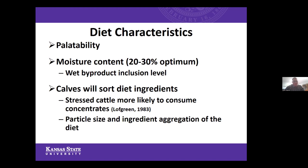And so I think that's one of the reasons we also see some popularity, and many producers will often use some sort of a pelleted starter type product on calves, and those can work quite well and really alleviate some of these problems, where we can get a fairly high quality diet in front of those calves, but at the same time, once again, taking some additional steps to make sure that those calves can be acclimated to those diet ingredients.